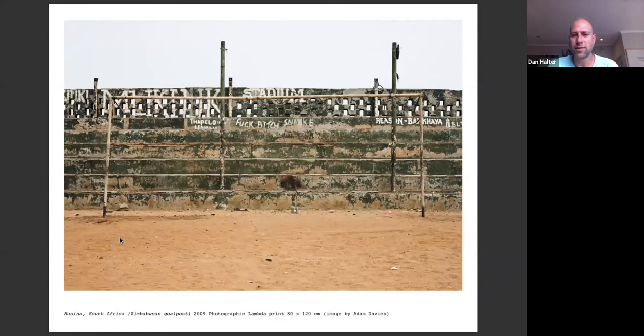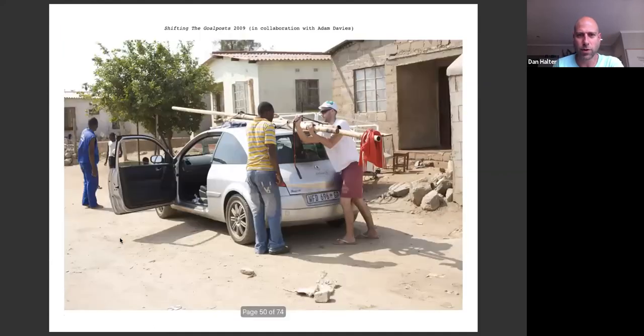So we subtly politicized these two soccer fields, so that there's a soccer field on the Zimbabwean and on the South African side of the border, each with a goalpost from the other country, and they're still standing there to this day, as far as I know. I saw them a couple of years ago when I was last there. So that was a conceptual artwork. That's Adam. And yeah, that's how we were moving the goalposts.